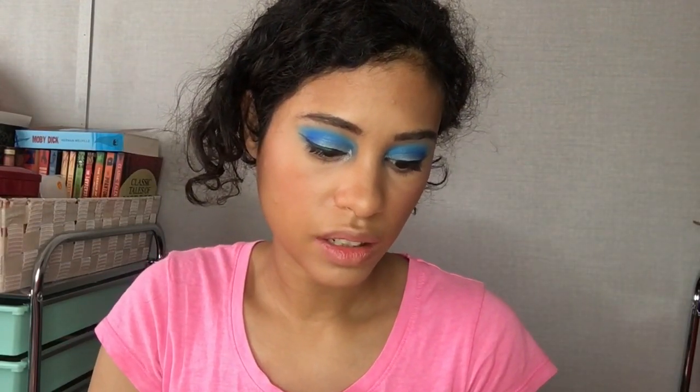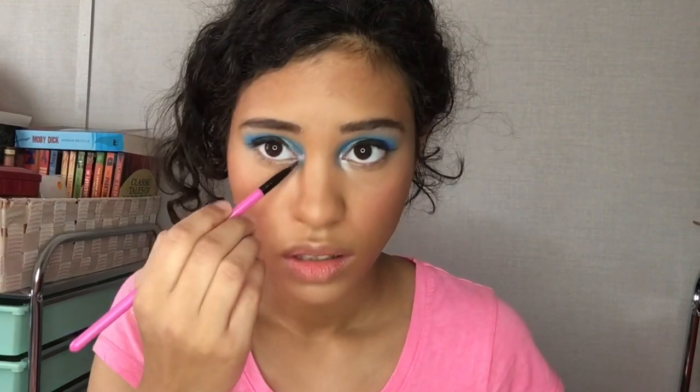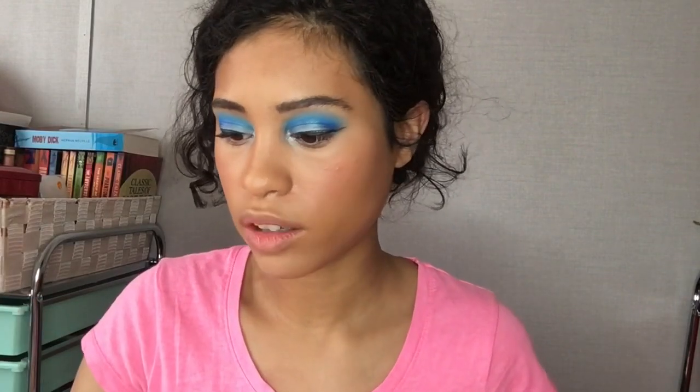I bought this one from Ulta, but if I see another one like this in TJ Maxx, I'm gonna get one. Just because, look at that. My inner corners have awakened, oh my gosh.